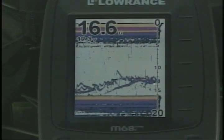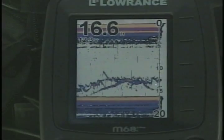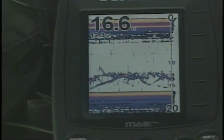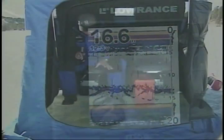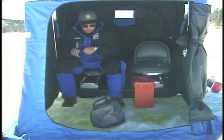I don't know whether we can catch him or not. He bit once. Little jig with a food source on it. Now he's going back down. See him leaving it? He left my lure. But that line right here coming up, that was that fish. He went back down. No, he came back up. He's right by the lure. There he is, there, just like that. I tell you what, it's just amazing.